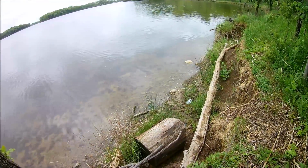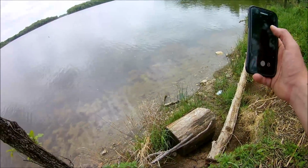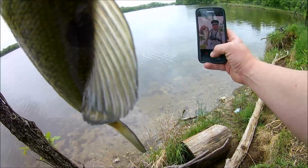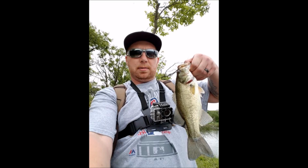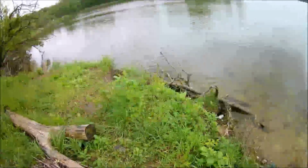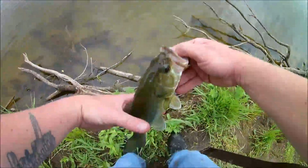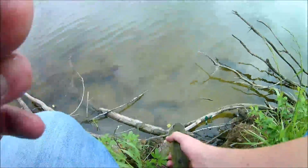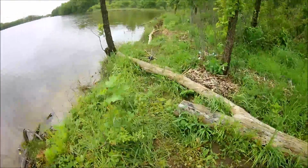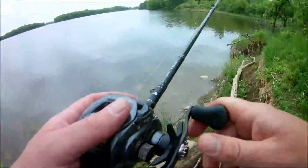Hit it, I lost my footing because I was slipping in the mud. I was trying to step back, and it gave him just enough slack to get off. There he goes. Alright. Oh, number 3. Should add that other one though.